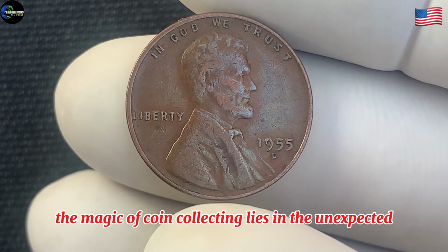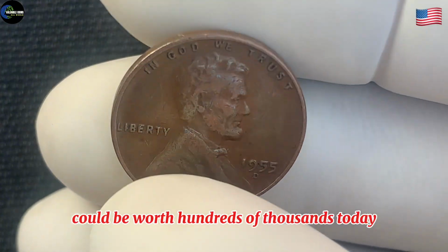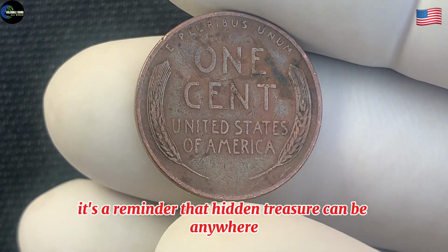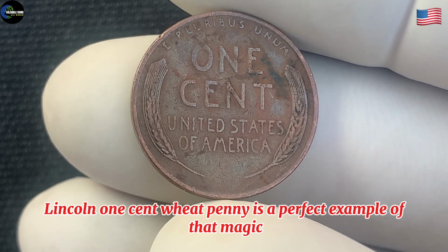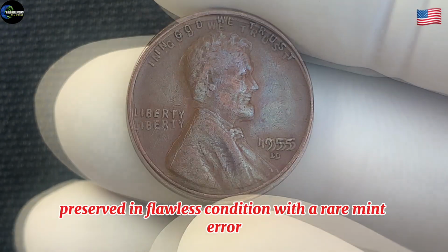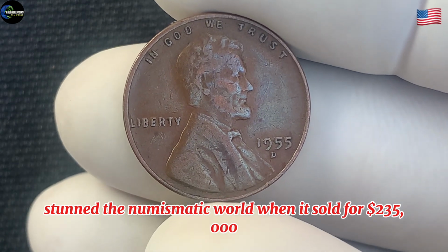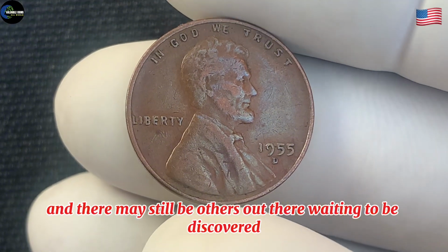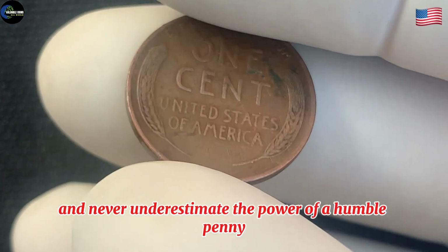The magic of coin collecting lies in the unexpected. A coin worth just 1 cent on the day it was minted could be worth hundreds of thousands today. It's a reminder that hidden treasure can be anywhere, even in the palm of your hand. The 1955 D Lincoln 1-cent wheat penny is a perfect example of that magic. One extraordinary specimen, preserved in flawless condition with a rare mint error, stunned the numismatic world when it sold for $235,000. And there may still be others out there, waiting to be discovered. So keep your eyes open, check your change, and never underestimate the power of a humble penny.